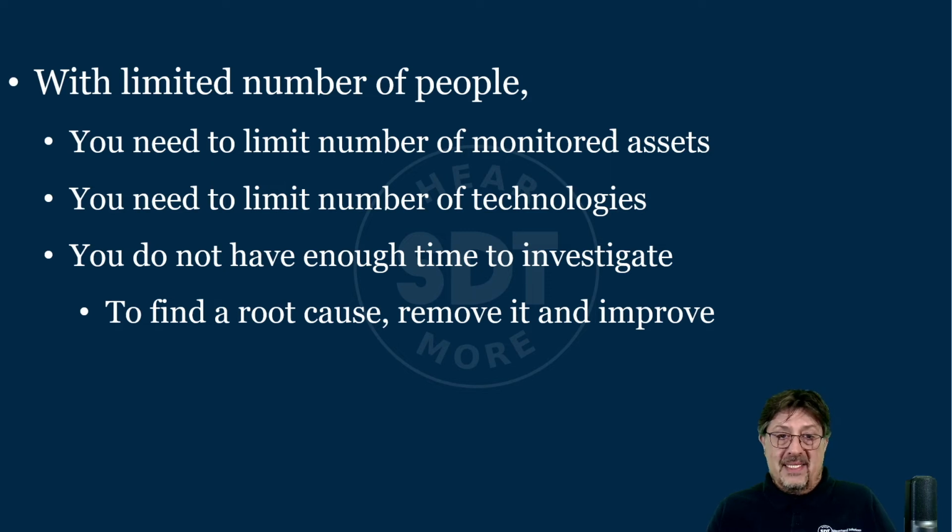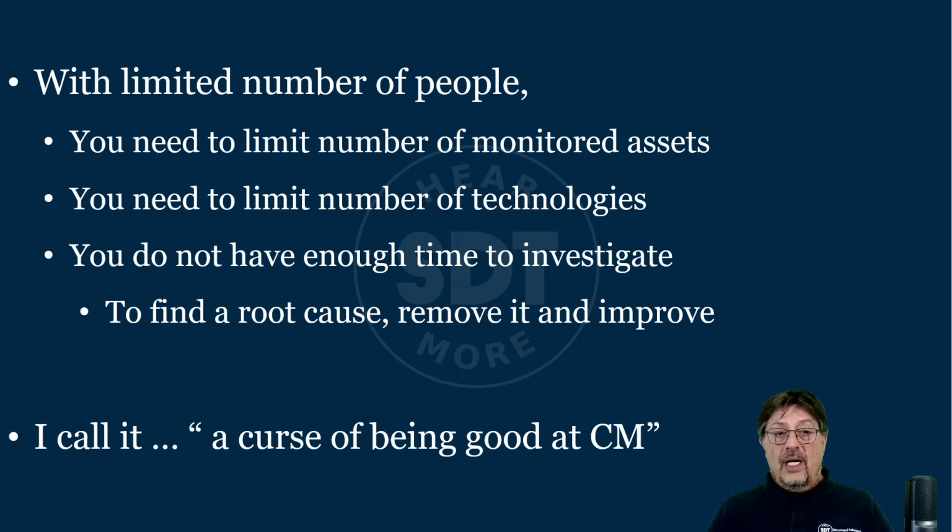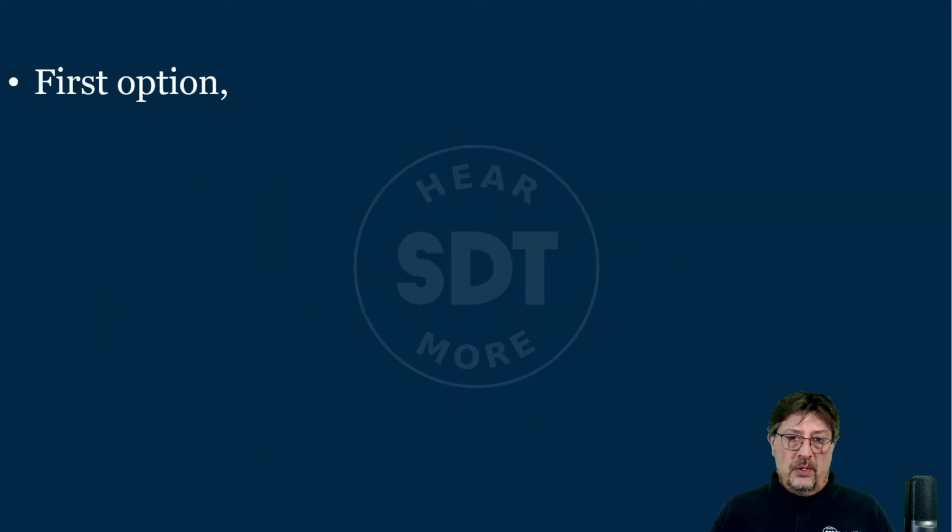Condition monitoring by itself doesn't actually improve reliability, but it's giving us the critical information that you must have if you want to improve your reliability. But just collecting that information is simply not enough. So I call it a curse of being good at CM, because if you are bad at CM, and if you are lucky, you will keep a low profile for 25 years and then you will retire and everybody's happy. If you are really good at CM, there will be a lot of spotlight on you. And sometimes it can get you in trouble.